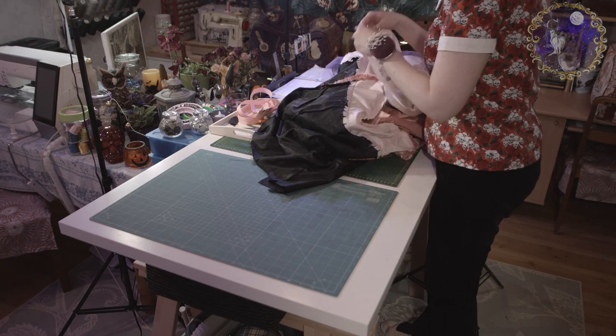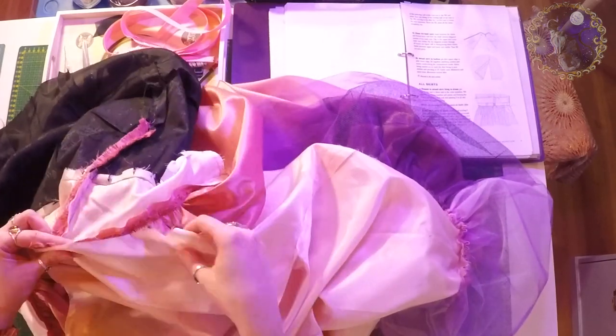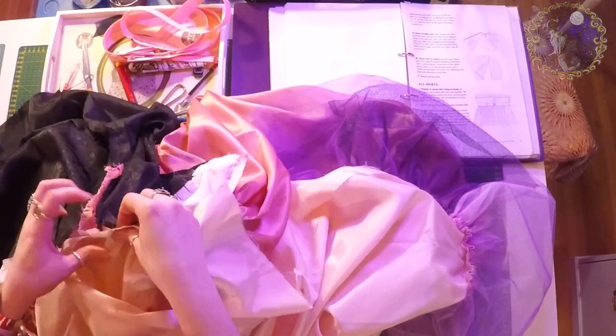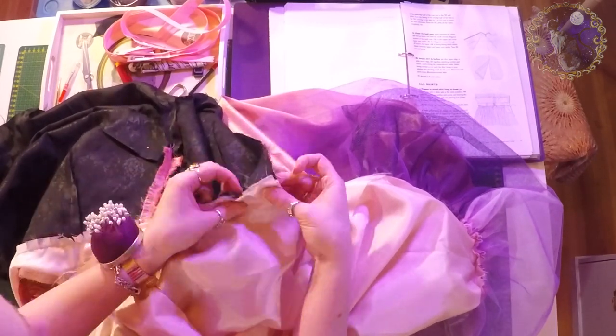Here I'm pinning the lining of the skirt into the bodice waistband or waist seam. Here you can see the tulle is being encased in between the outer fabric and the lining.